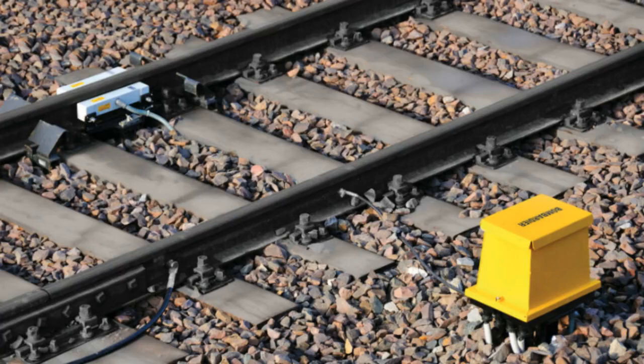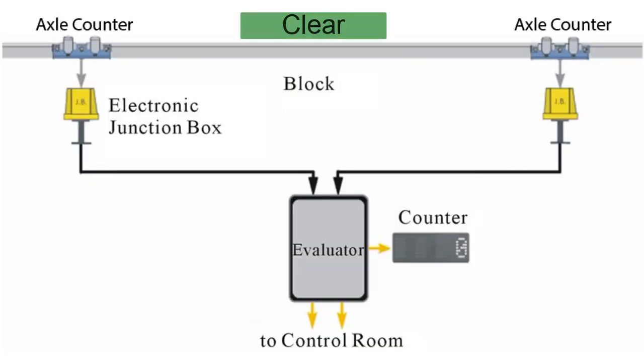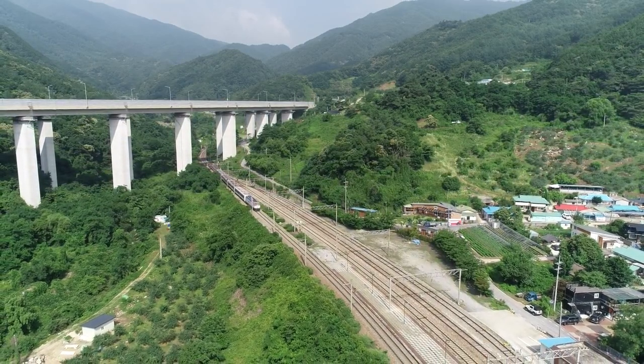For axle counter. An alternate method of determining the occupied status of a block uses devices located at its beginning and end that count the number of axles that enter and leave the block section. If the number of axles leaving the block section equals those that entered it, the block is assumed to be clear. Axle counters provide similar functions to track circuits, but also exhibit a few other characteristics.